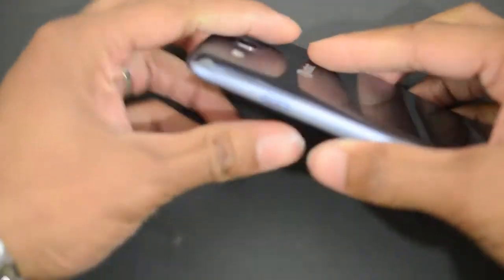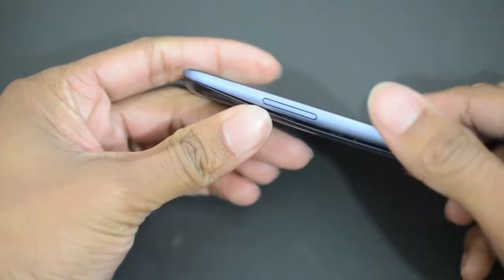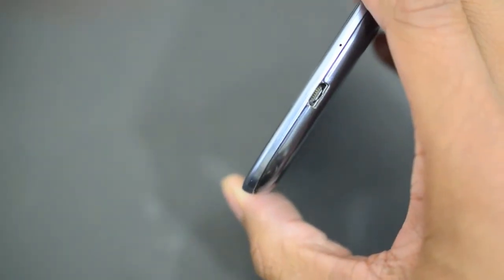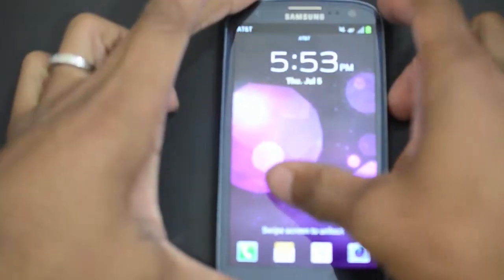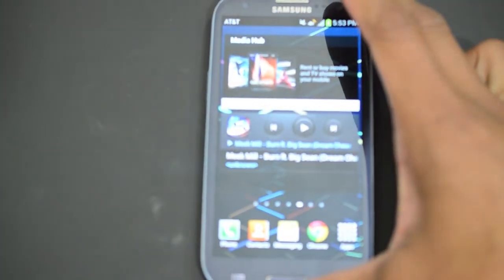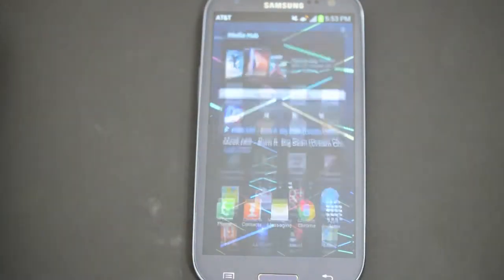Across the right hand side, you have your power button. Left hand side, you have your volume rocker. On the bottom, you have your micro USB charging port and a microphone, and you can see very closely that it has the home button, which is exactly the same. Other than that, same phone. The only thing that's different is the software. You do get some additional functionality built in from AT&T.